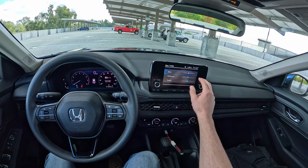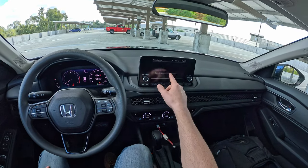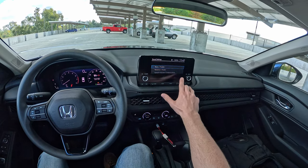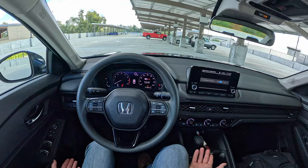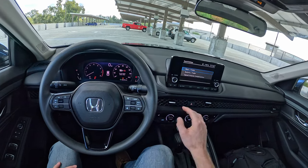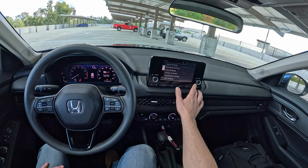For audio controls, oh wait, actually below that you got front, rear, left, right, fader, and balance. And speed volume compensation. So as you get going faster, the music will get louder to compensate for wind, road, and engine drivetrain noise. That's all you got for audio adjustments.